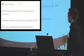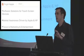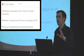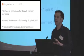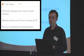So the market is software solutions for touchscreen devices, and we've really been able to ride a wave recently of awareness in this type of technology by what both Hewlett-Packard have been doing with their devices, as well as what Apple have done in the consumer space. And so it's great to go to trade shows now and have people come up to our screens and start going like this and trying to do things which 12 months ago they weren't aware of.